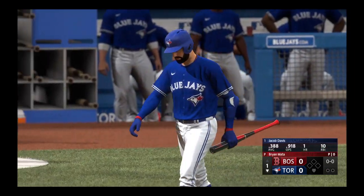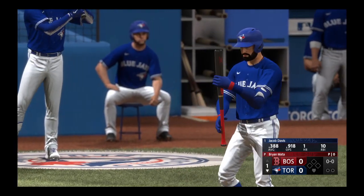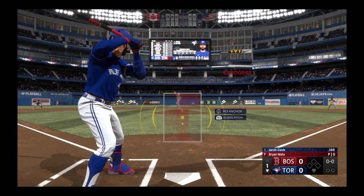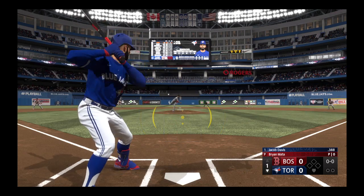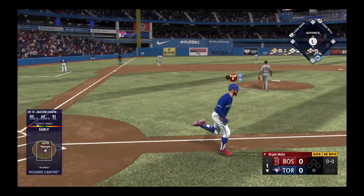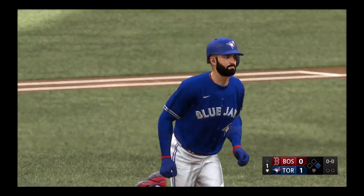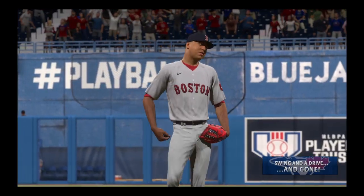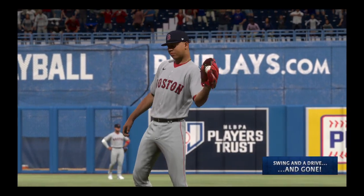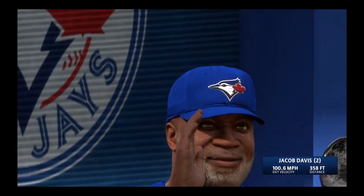We go to the bottom of the first, and now for the Jays, Jacob Davis. The pitch. There's a swing and a drive. And that one is gone. He sends it out of here. His second of the year, and it gives him the lead in the first. It's 1-0. He only needed one swing to square it up. Not wasting any time in that at bat. Aggressive, and it paid off.